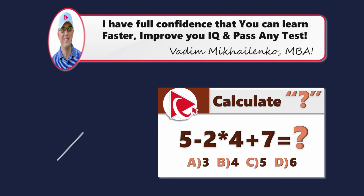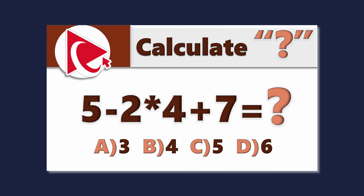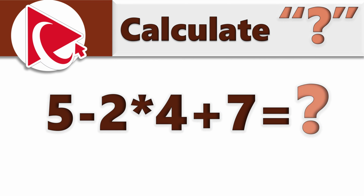Get ready for a mind-bending question that will make you question your own existence. Well, maybe not to that extreme, but definitely a cognitive workout. You're presented with the very simple expression 5 minus 2 multiplied by 4 plus 7 equals question mark. And question mark is the value that you need to calculate.